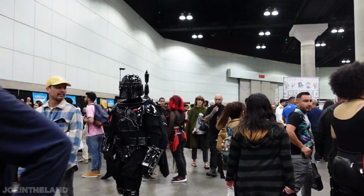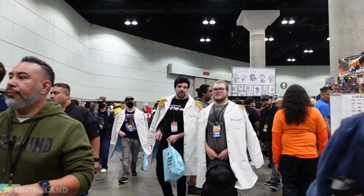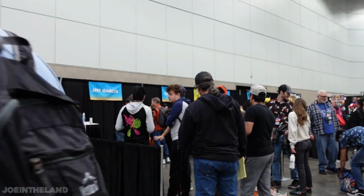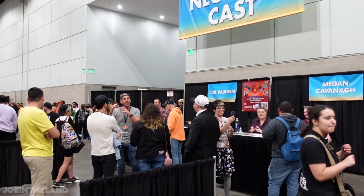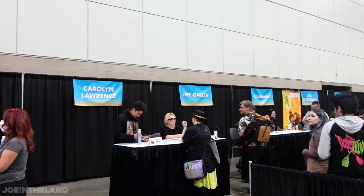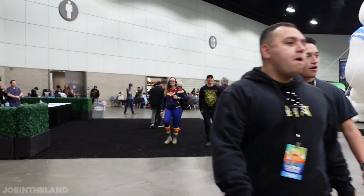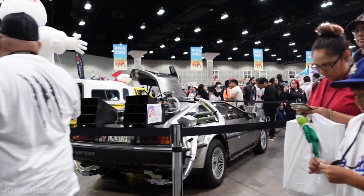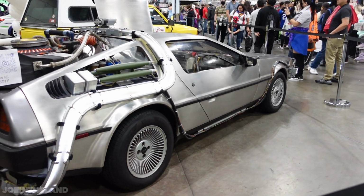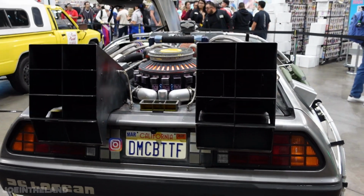And over to the left, you can see that's a small signing area. And of course, the DeLorean from Back to the Future. And you can see in the background there is the Toyota truck from Toy Story, the Pizza Planet truck.